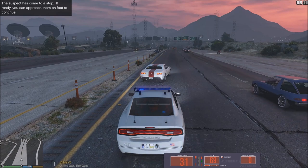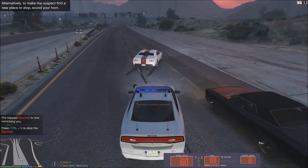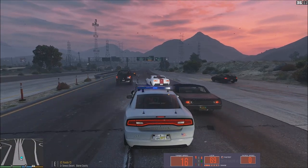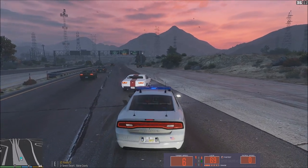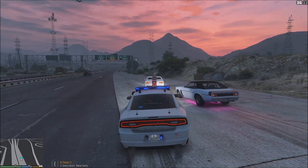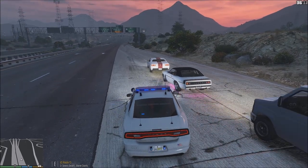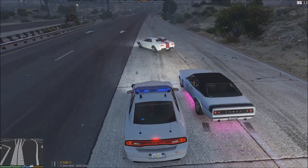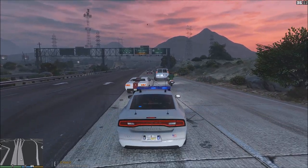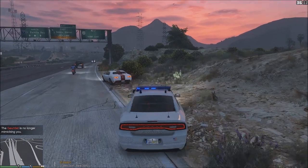Well, that's a horrible place to stop. Oh, thanks for running into my car. Come on. Hey, now look what you went and did to my car. Come on, let's get over. Quit slamming on the brakes and get over. This is ridiculous. All right. Enough's enough. All right, hopefully the siren did help.